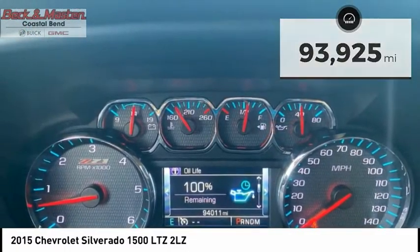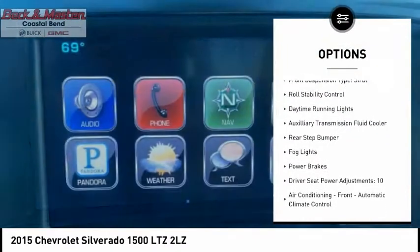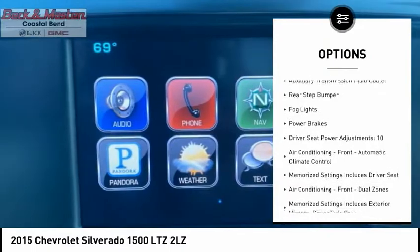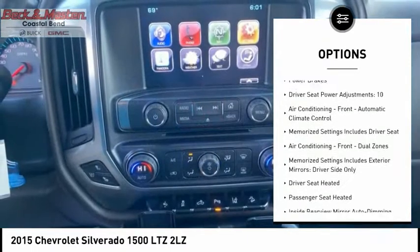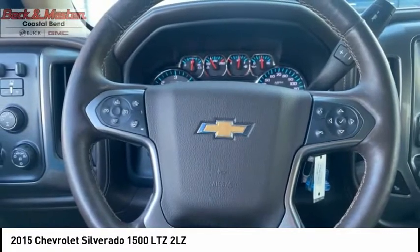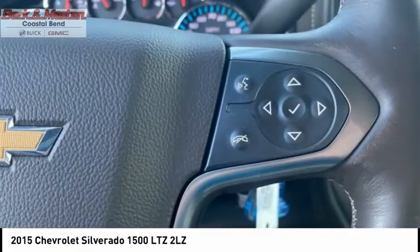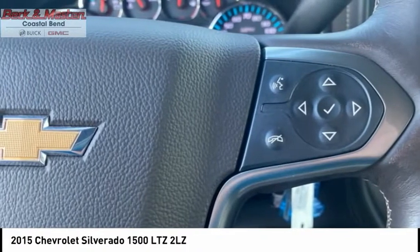Here are some of this vehicle's great options: remote engine start, traction control, stability control, front suspension type, strut, roll stability control, daytime running lights, auxiliary transmission fluid cooler, rear step bumper, fog lights, power brakes. Your new ride is just a phone call away.